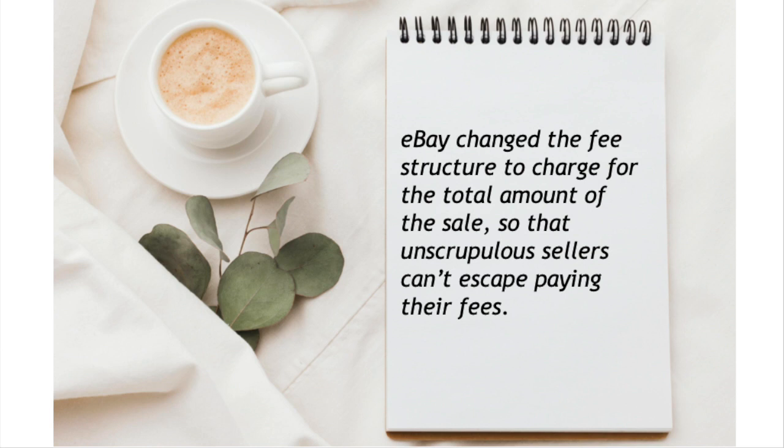So if you for some reason don't want to print your label through the eBay label printing platform, that's fine. You're not going to get the discount, but you're still going to have to pay the final value fee on the total amount of the sale. So if you're newer and you didn't realize that, that's what it is. That's eBay's way of trying to keep people from circumventing fees, because it's not fair if you sell something for 99 cents and then charge $100 shipping. That's gaming the system, and that's not fair to the rest of us that do it the right way.